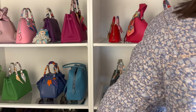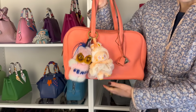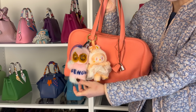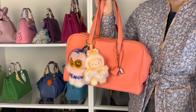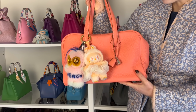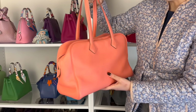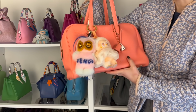I've done the same thing on my other Victoria bag, but it has a different Labubu, and I paired it with my Fendi Monster. So you've got my Fendi Monster with my Labubu Monster. And this Victoria is in much better condition than the other one. The previous owner really looked after it, and it's almost like 9 out of 10 pristine, I'd say, whereas the other one is more like a 7.5 out of 10.